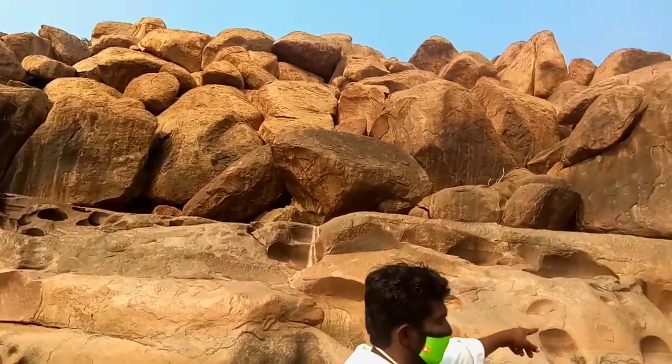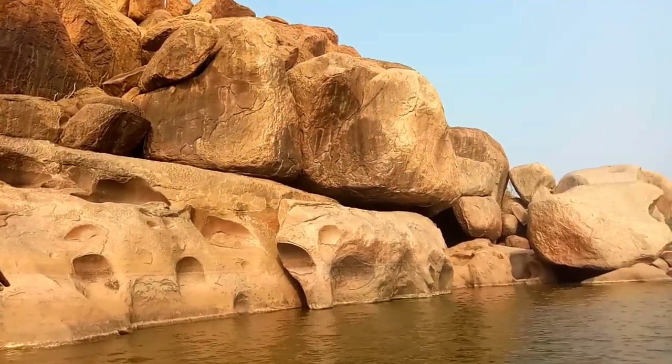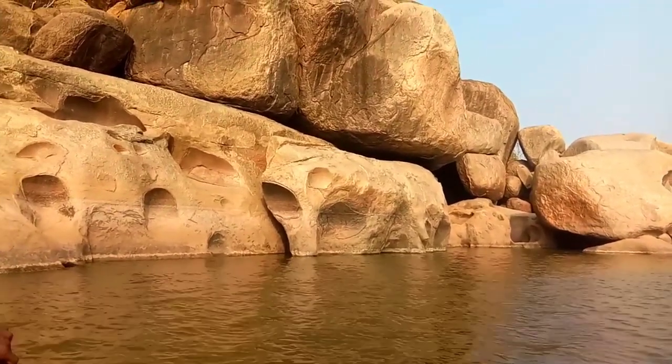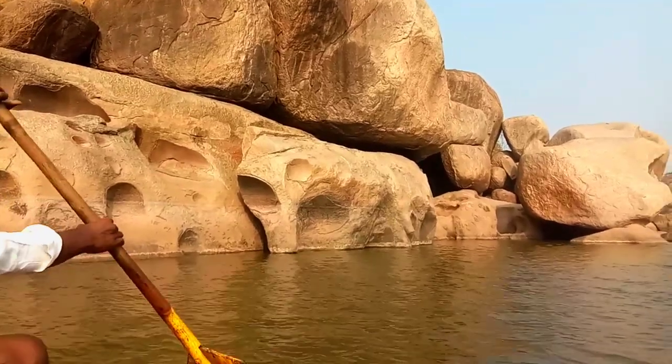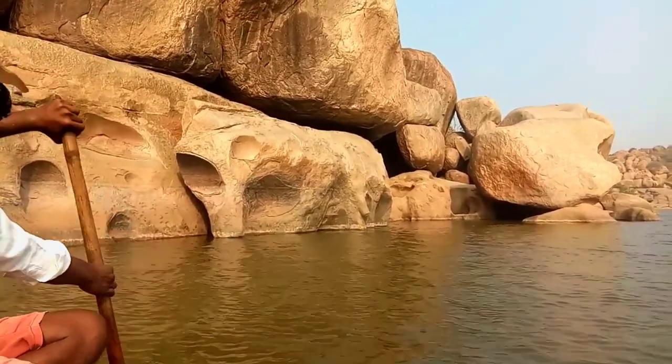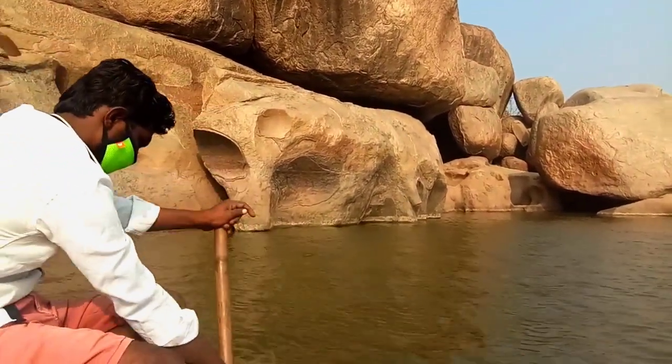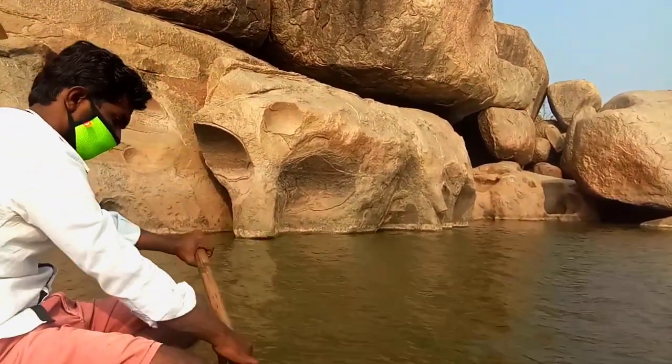As we glided through the waters, I noticed big holes in the boulders formed over ages due to the water current. One such boulder, as indicated by our boatman, looked like the shape of an elephant. These are the results of erosion when during rainy season the levels of water in the Tungabhadra river rises.